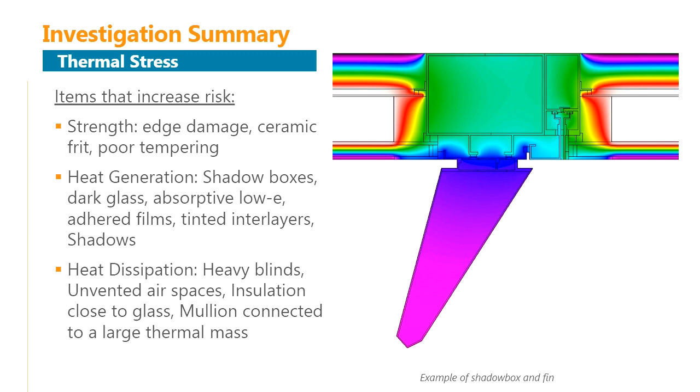So shadows will create cold spots on the glass. Heat dissipation as well. You can reduce glass's ability to dissipate heat to the interior by putting heavy blinds or unvented air spaces or insulation directly on the inside face. And then again, creating cold spots at the edges are the other thing that you really want to avoid to mitigate the risk of thermal stress breakage.